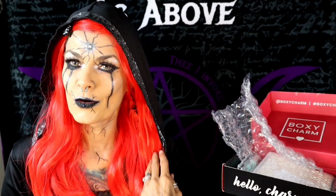MSRP $29. I don't really think I need help with my brows. They're so weird as it is that nothing's gonna help them. So I do like the way this mascara sounds, so we'll see. It's a little enticing there.